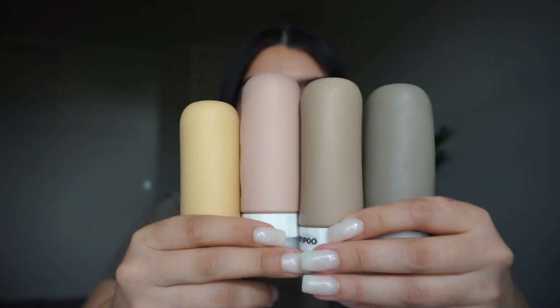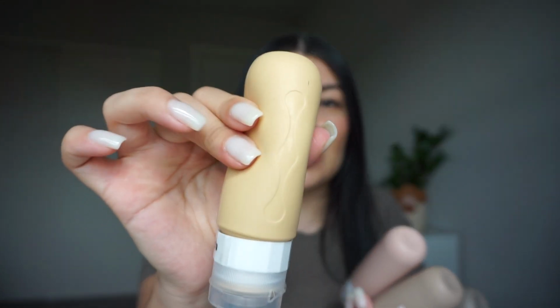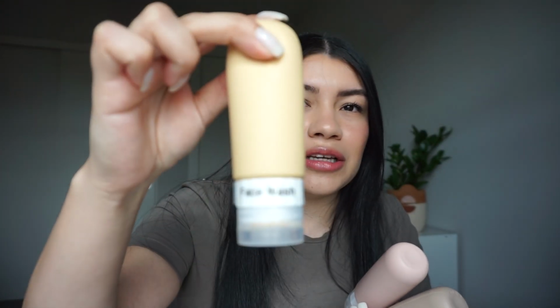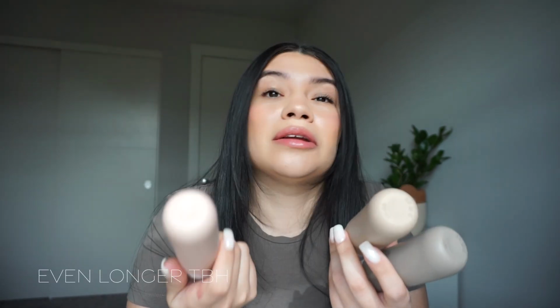Since we're talking about toiletries, here are my toiletry bottles that I got. I just love how aesthetically cute and pleasing they are. They're rubber, so they're super bendy, and then I labeled them. I believe they came with labels, but I went ahead and just did my own labeling on them, and so they're all labeled. And I will say that these hold enough for me for a week. I usually end up coming back with product in these, but these are a good size.